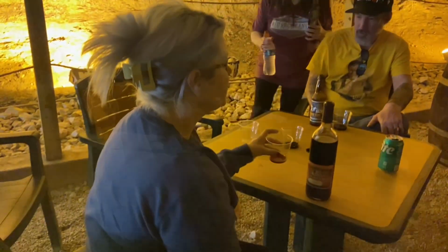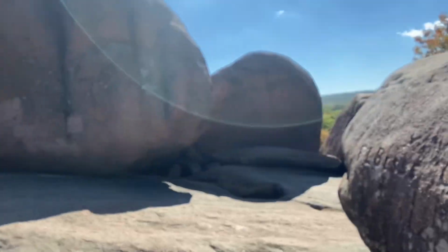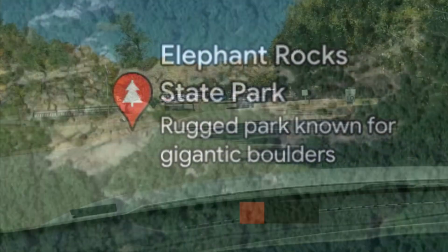This week, we're back in our home state of Missouri, and we're headed down to what's considered to be one of the most popular state parks in all of Missouri, and that's Elephant Rock State Park, located about an hour and a half south of St. Louis, Missouri, off of Highway 21 in Bellevue.